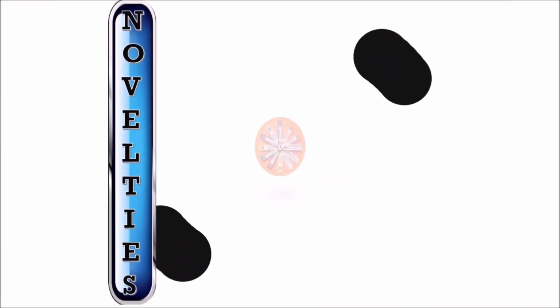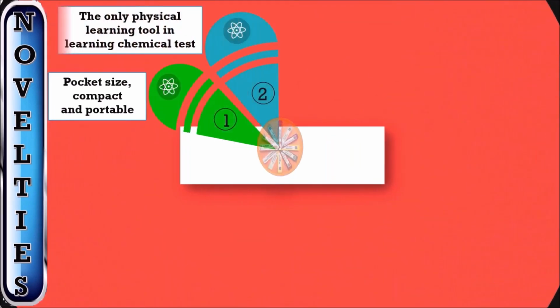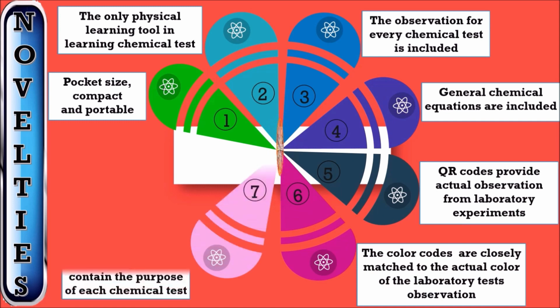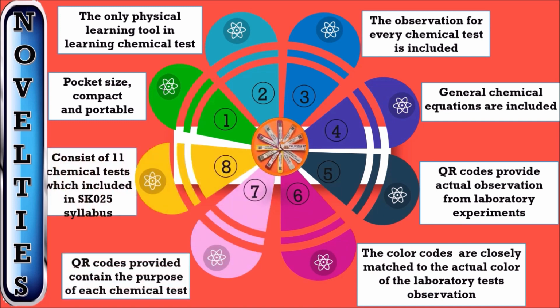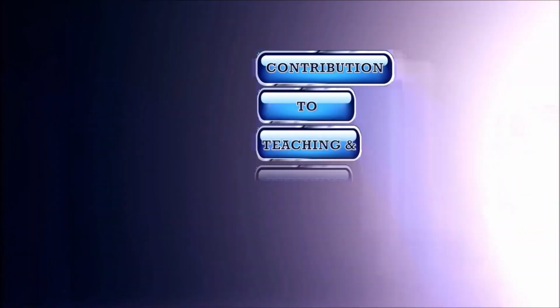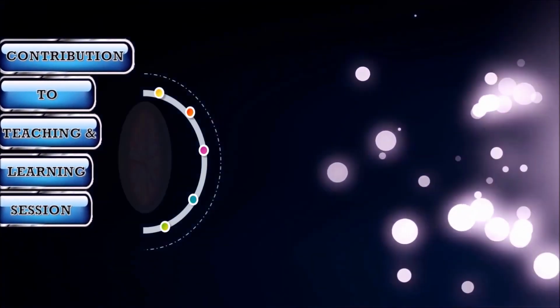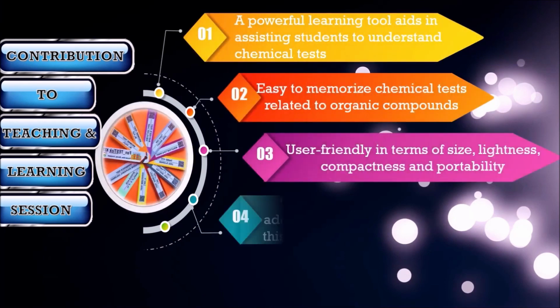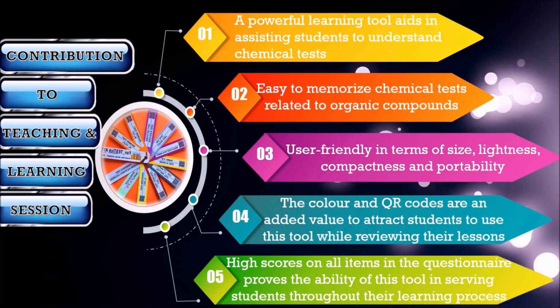Here are the novelties of the innovation. The Fantastic Kit developed is small in size and it can be used anytime and anywhere. Although this kit is small, it is compact with relevant information as it contains all chemical equations and observation statements that comply with the Matriculation syllabus. Fantastic Kit's contribution to the teaching and learning session: a powerful learning tool aids in assisting students to understand chemical tests, and high scores on all items in the questionnaire prove the ability of this tool in serving students throughout their learning process.